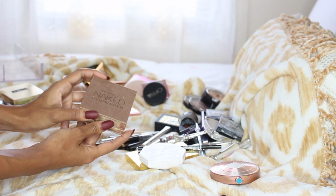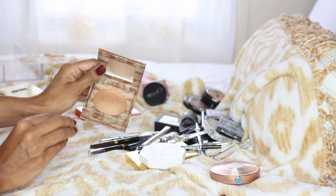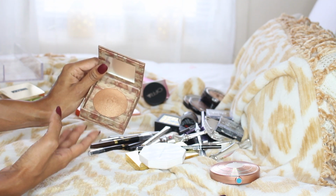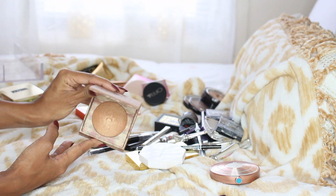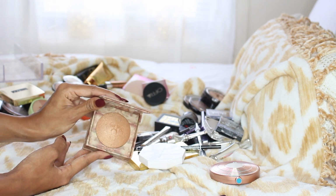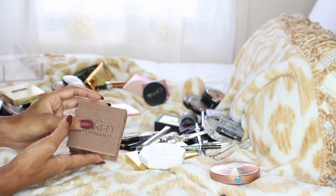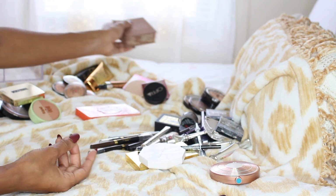Urban Decay Naked Illuminated Highlight. This one is not necessarily a face highlight. I would use it most for your body, especially in the summertime or if you're going on vacation. So I might keep this, even though I would honestly use a regular highlight as a body highlight as well. So I don't know. This is like my maybe pile.